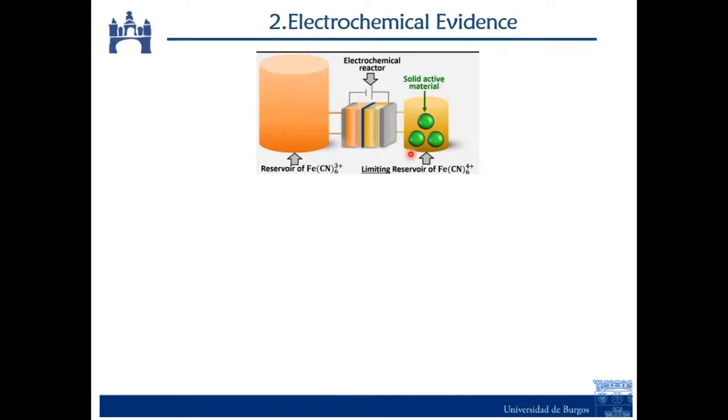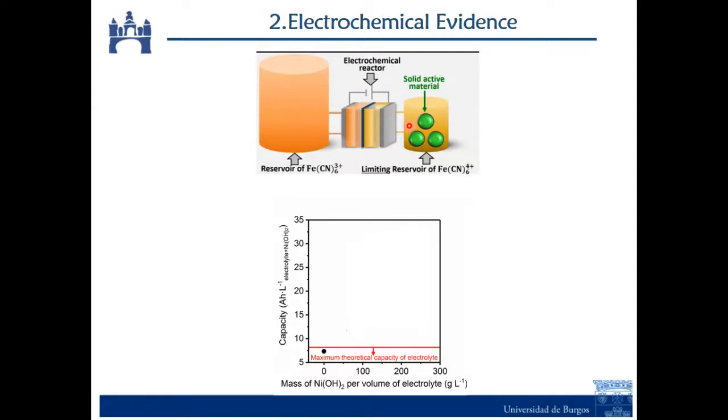So basically we will be able to monitor what's happening in this compartment. Initially we don't have any nickel, so it's this point here. The capacity is limited again by this compartment here, and we can estimate the theoretical capacity of this compartment. It's a value here, I don't remember, maybe 8 ampere hour per liter. So basically we get a value which is very close to the theoretical value.